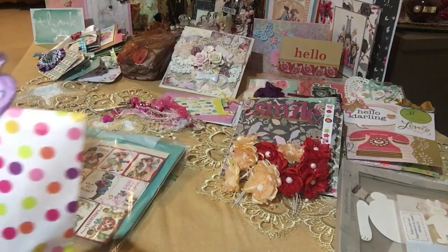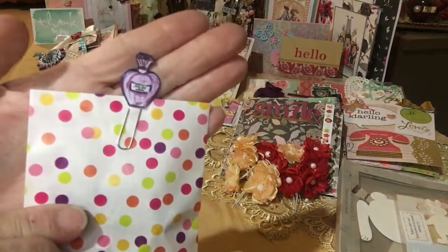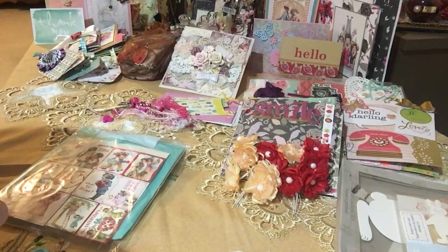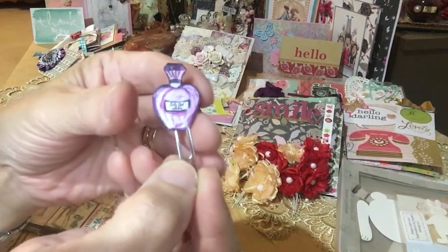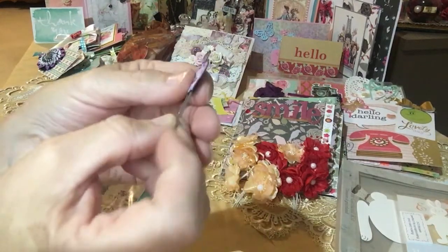And look at this teeny tiny little paper clip. Do you guys see that? So cute. And look at the back. Oh, in the back of it too. I'll glue that back, don't worry. But look how tiny that is. It is so tiny.